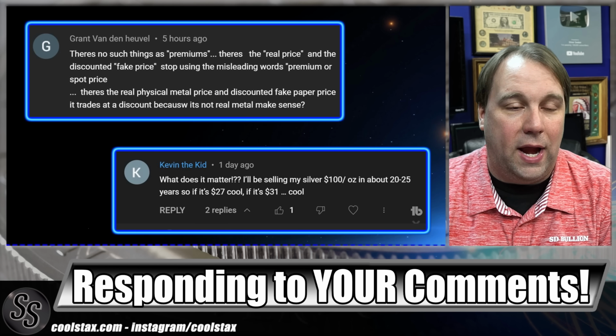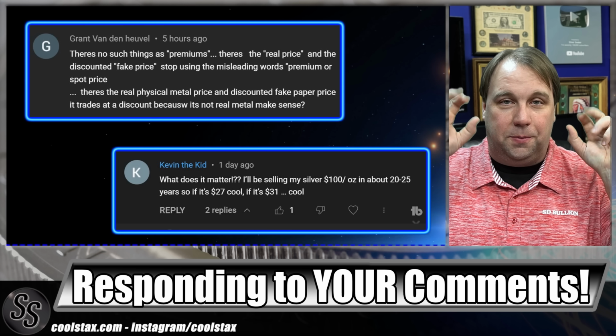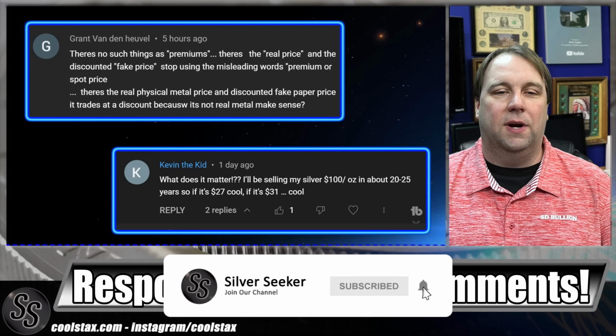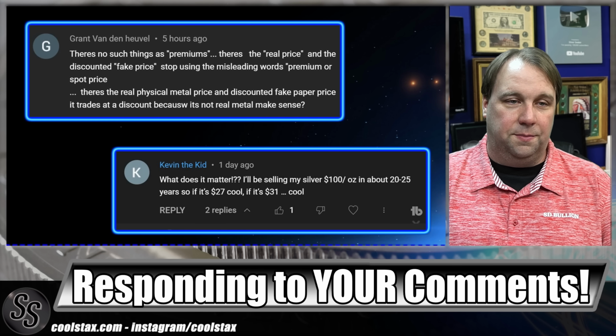Let's start with Grant's. And so Grant says there's no such thing as premiums. There's the real price and the discounted fake price. Stop using misleading words, premium or spot price. There's the real physical metal price and discounted fake paper price. It trades for a discount because it's not real metal doesn't make sense.